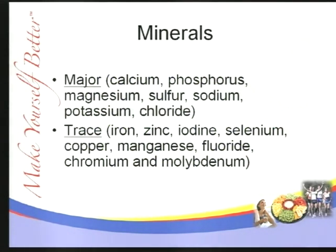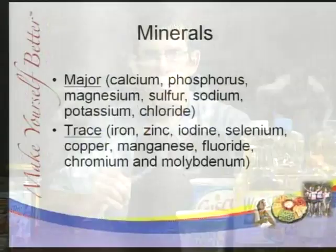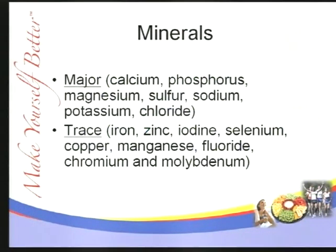Now, looking at minerals, there's two classes of minerals. A major mineral, such as calcium and phosphorus and others shown here, they're required in much larger amounts in the body to provide a healthy diet. And then there are your trace minerals, such as zinc and iron and the others shown here. And these are needed in much smaller amounts, but all of them are very important to have in a healthy diet.